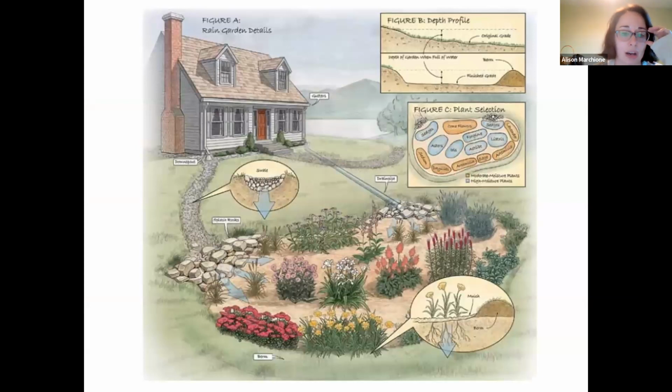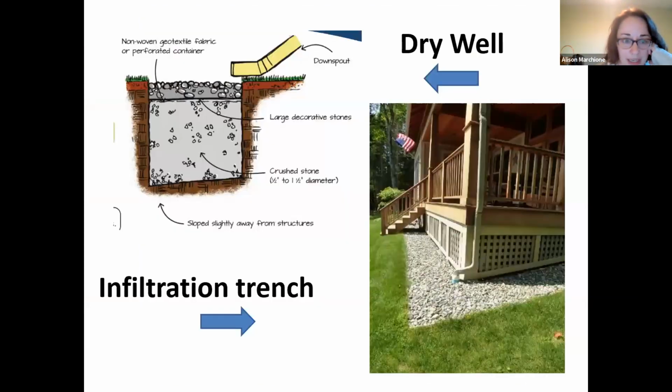So again, rain gardens are a great way to divert water from the roof or from a gutter system through a downspout, and then collect that water in a rain garden where it can be filtered into the ground instead of running over the land. We are often suggesting downspout disconnection, or downspouts going into dry wells or something like that, as well as infiltration trenches around homes. So infiltration trenches basically are just dug out and filled with various sizes of stone to catch and slow and filter rainwater.